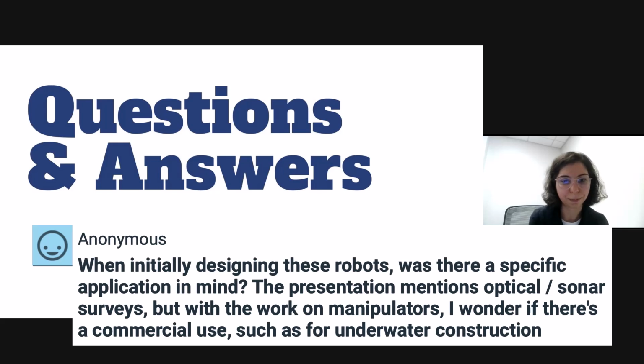When initially designing these robots, was there a specific application in mind? The presentation mentions optical and sonar surveys, but with the work on manipulators, I wonder if there's a commercial use, such as for underwater construction.